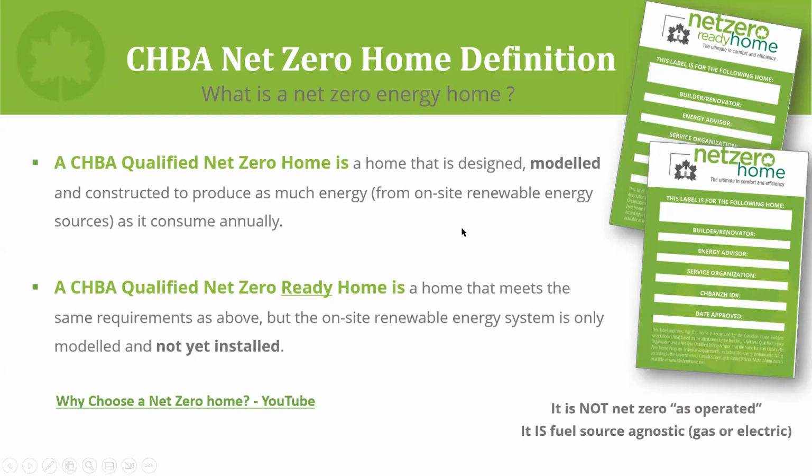So we're going to be going through what we define as a CHBA net zero home. To go back to the idea: you build a really good house that is very energy efficient. It is designed, modeled and constructed so that in the final product, you have reduced your energy load to a point that you can then offset it with on-site renewables. Typically the on-site renewables are photovoltaics, or PVs, or solar energy. Depending on your home and where it's facing, whether it's a good south or west facing roof, there is a model that shows you can produce as much energy through your photovoltaics as you are going to consume over the average for the year.